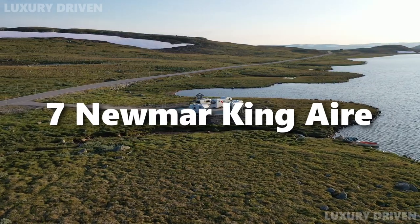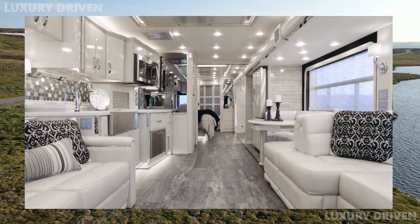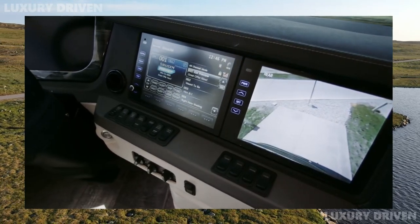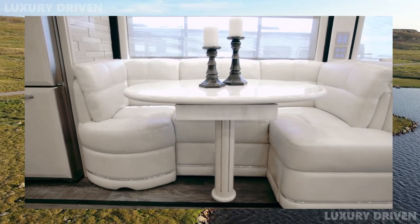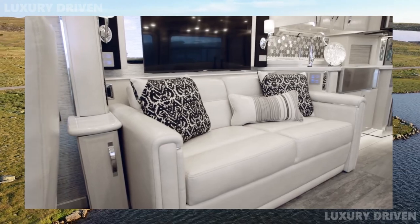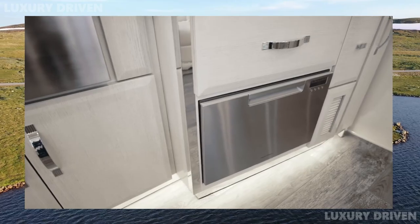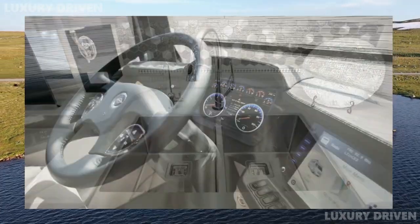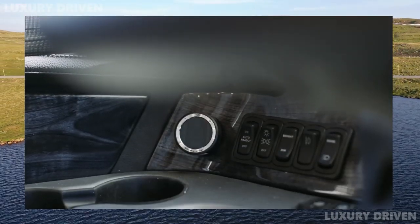Number 7, we have Newmar King Air. For more than 50 years, Newmar has handcrafted luxury motorhomes. Their crown jewel model, King Air, is a premium motorhome with cutting-edge technology and a beautiful interior design to give an unequaled luxury experience. From rich Italian leather sofas to an opulent kitchen outfitted with premium hardwood cabinetry, quartz countertops, and top-of-the-line stainless steel appliances, you'll be surrounded by some of the most jaw-dropping amenities as soon as you step into King Air.